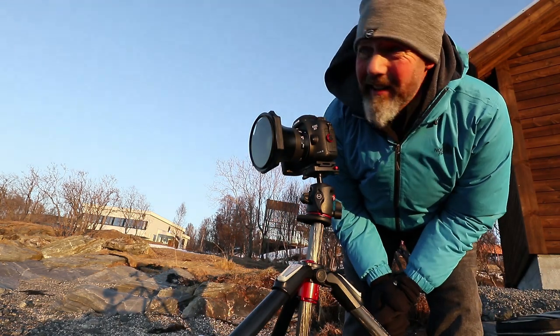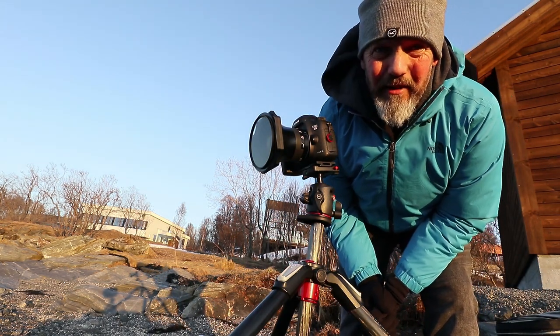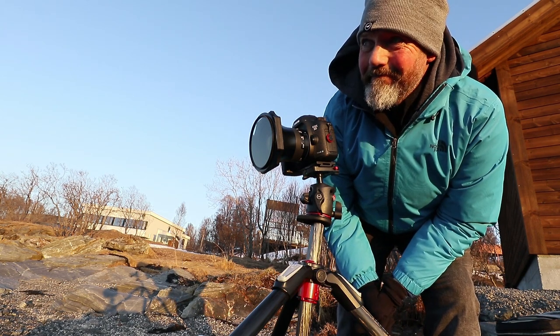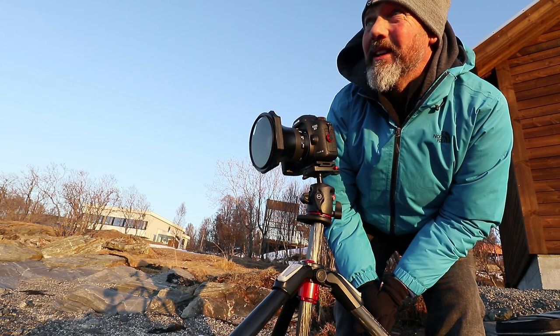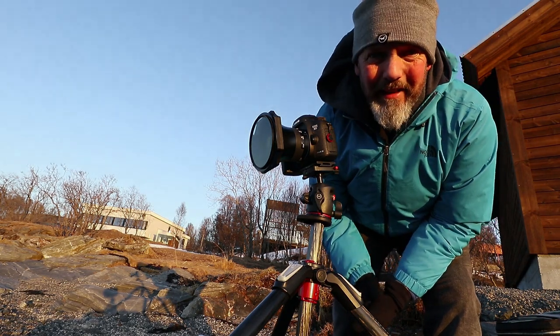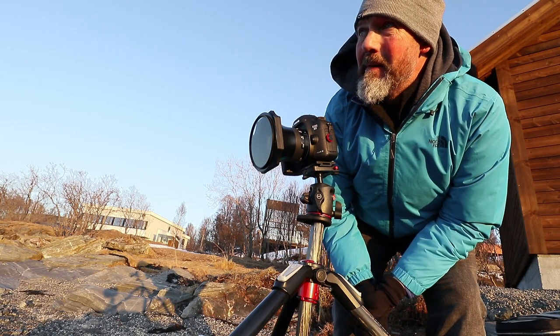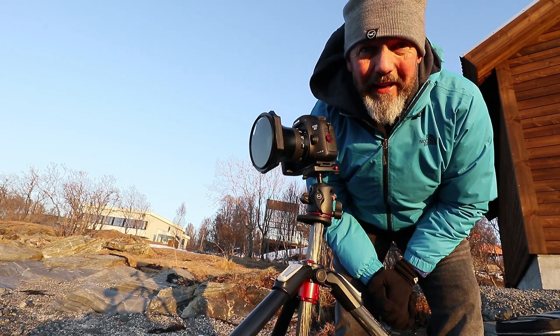I don't think that needs an ND grad on there, I really don't. But the question is now, do I put a big stopper on, just to try and make that fjord look a little bit smoother? Alright, let me take a test shot and see how that comes out.